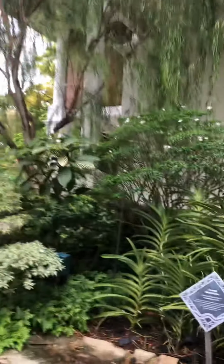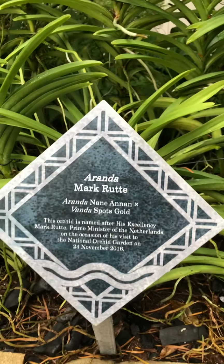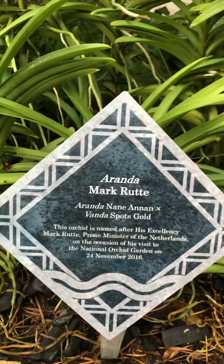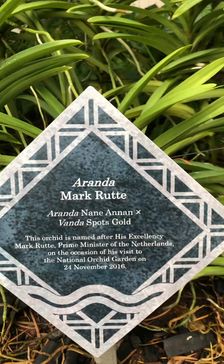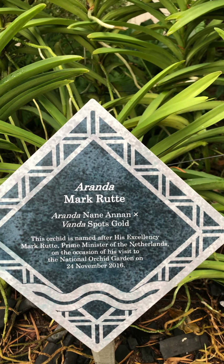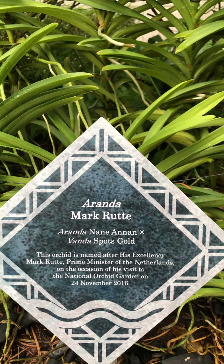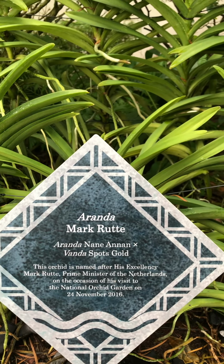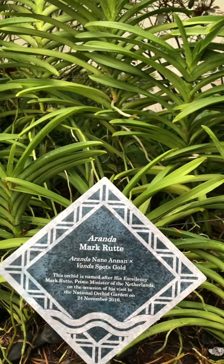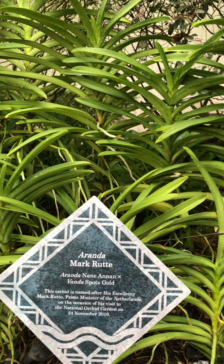And from here, the Aranda Marcus Rutte Banda Spots Gold. This orchid is named after His Excellency Mark Rutte, Prime Minister of the Netherlands, on the occasion of his visit to the National Orchid Garden on November 24, 2016.